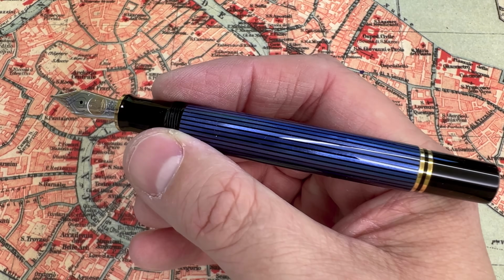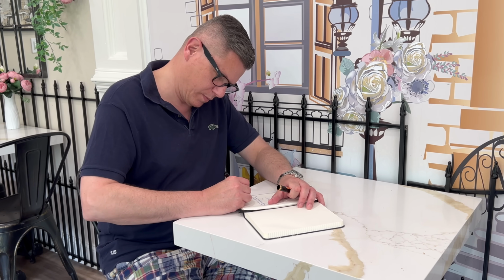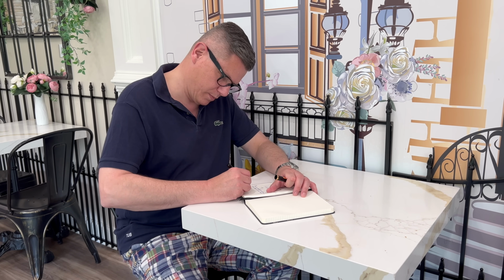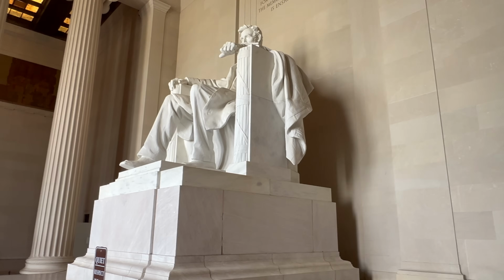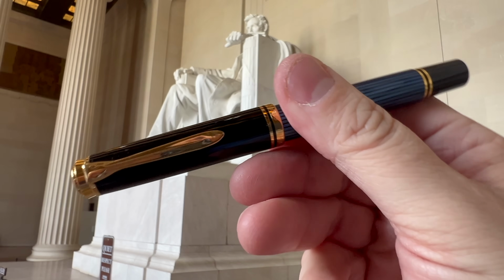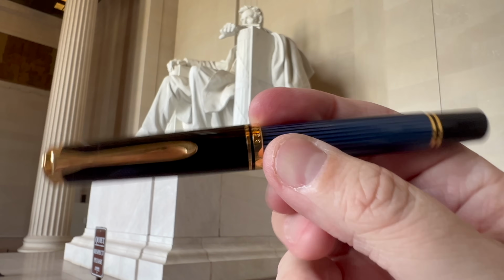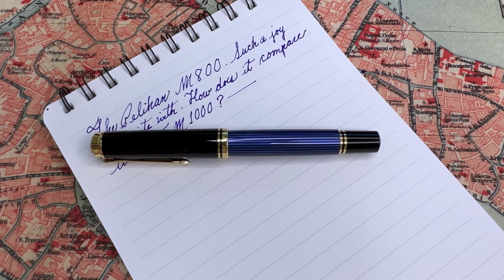But it is beautiful, it is lovely, it is beguiling, it is fantastic for journaling, it is fantastic for note-taking, and I traveled with it this year. This is the fountain pen that was in my Lockbee Quattro pen case when I was in Washington, D.C., so it was always in my back pocket, ready to write, ready to perform for me, and it did so admirably. This is the black and blue version.